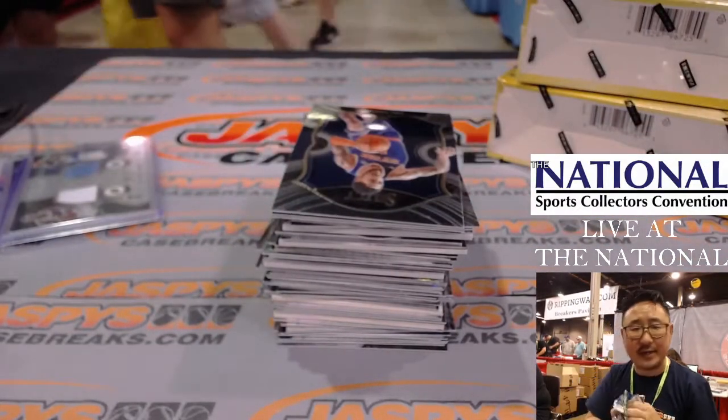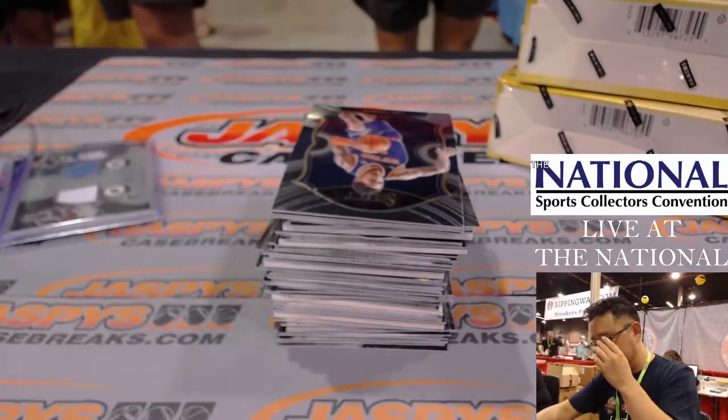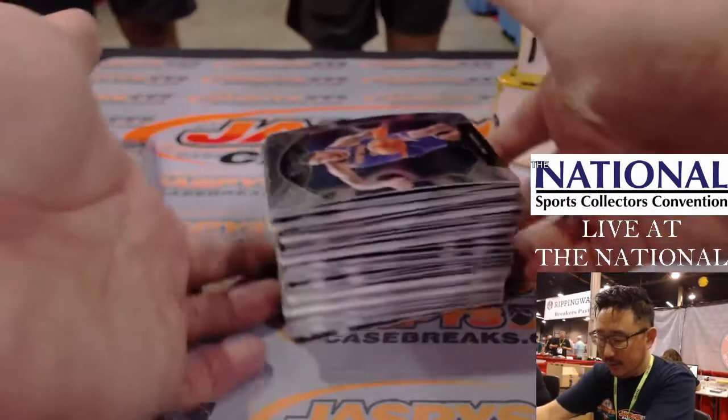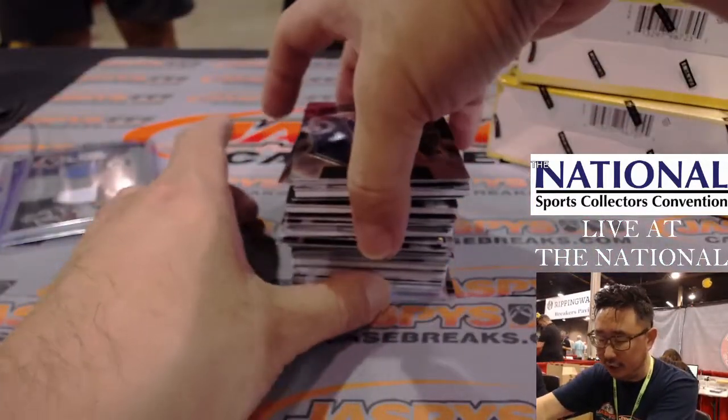Yeah, they did make a retail version. I think they had retail versions last year, right? I don't think it hurt the hobby box value that much last year. But yeah, I wish they kept it non-retail, like it traditionally has been.